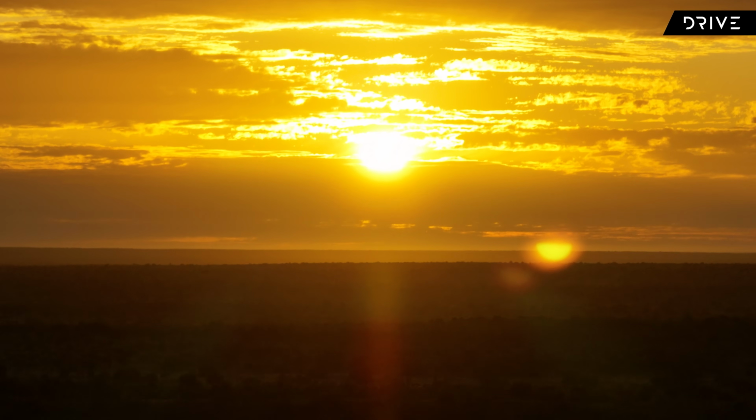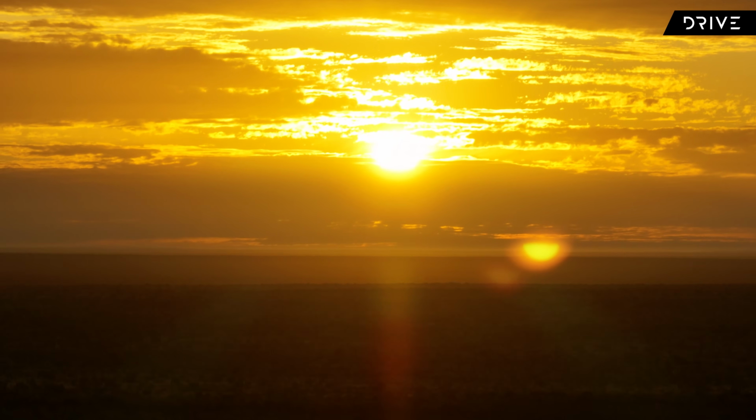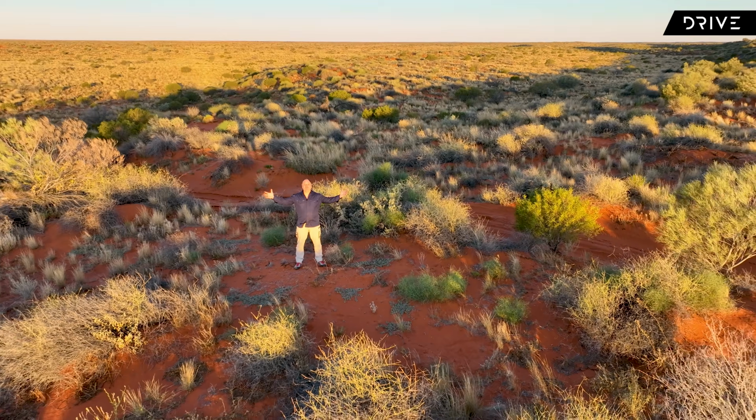This is what it's all about. Welcome to sunrise over the Simpson Desert. This is a vast part of the Australian landscape. We're up at the crack of dawn because we want to hit the trail as quickly as we can to get over some of those thousands of dunes that you can see behind me. Join us as we take you across the Simpson Desert.